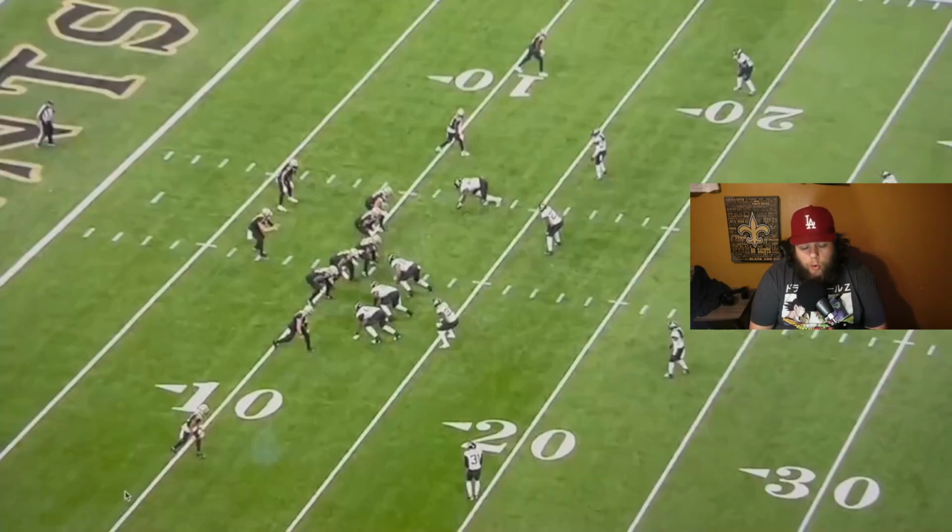Did Chris Olave quit on his route last night? So this play here seems to be the focus of the talk today. And some people are saying this is Carr's fault. He threw it out of bounds. Some people are saying Olave quit on the route. And I just want to make this video just to give my take on the situation.